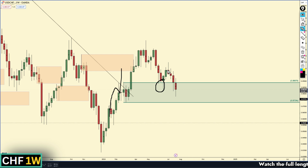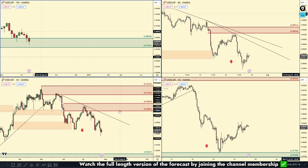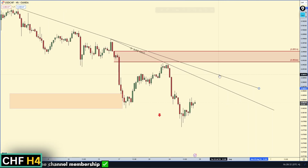However, it was tested as we pushed out of it. We are coming back in for a second test, so it's not as relevant anymore. I actually think looking for shorts is going to be fine, and there's not really any zone that I'm liking at this point.